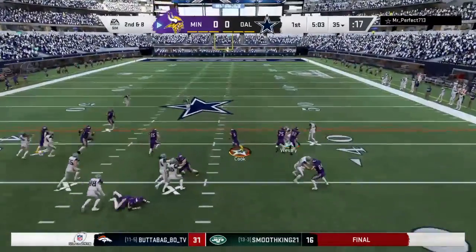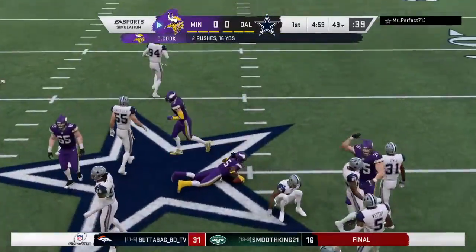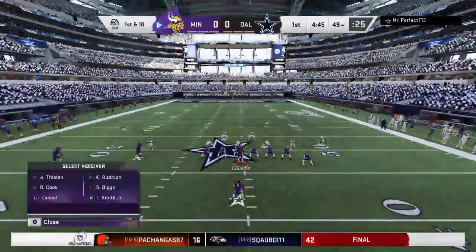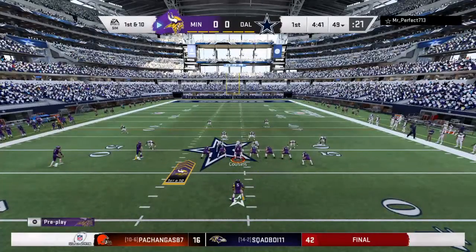On 2nd down, Cook. An alley to run, and getting this just shy of midfield, they'll spot it at the 49. They get 14 there. 1st down, Vikings. Following the good run by Cook, here's another 1st and 10.